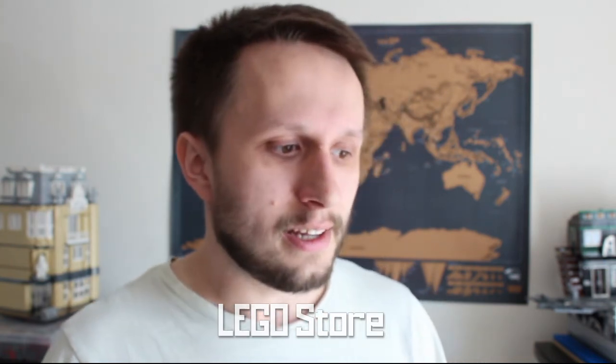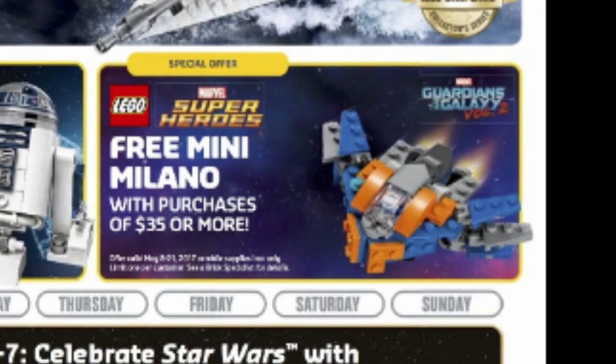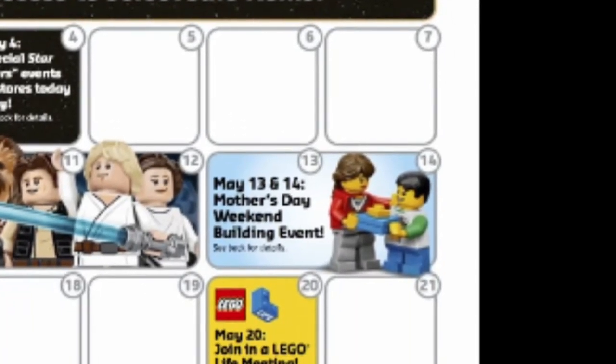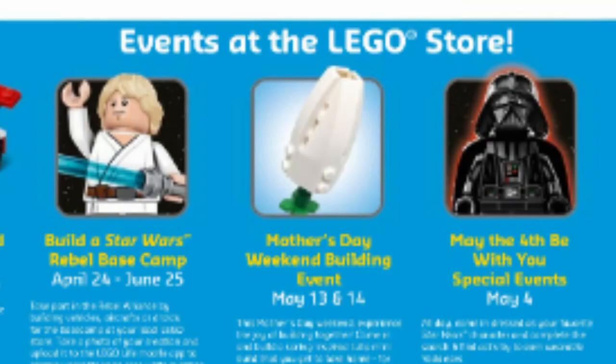We've got more things coming up on the store events calendar as well. So in the UK at the moment, you get the R3-M2 droid until the 31st of May with any Star Wars purchase. And in the US, the Milano Polybag from Guardians of the Galaxy is available with purchases from the 8th to the 21st. Also on May the 13th and 14th in the US, we have a Mother's Day weekend building event. This is again open for kids, and the idea is to build a tulip.